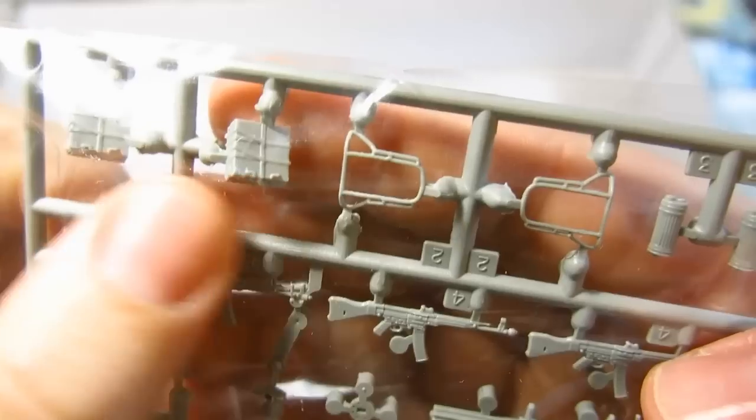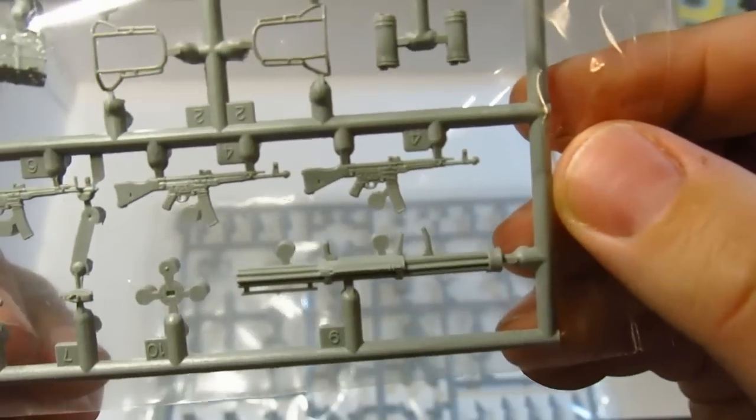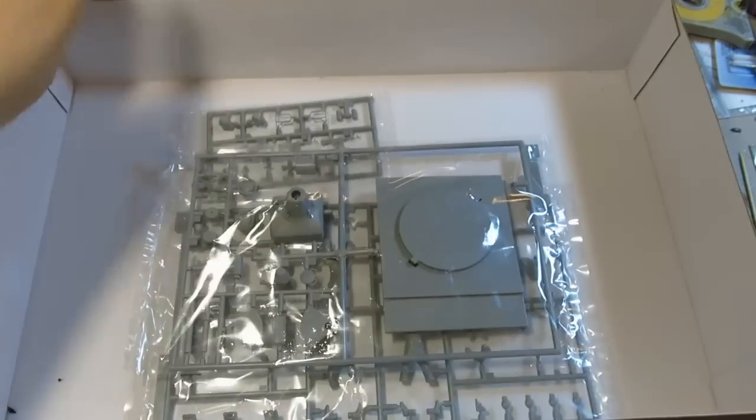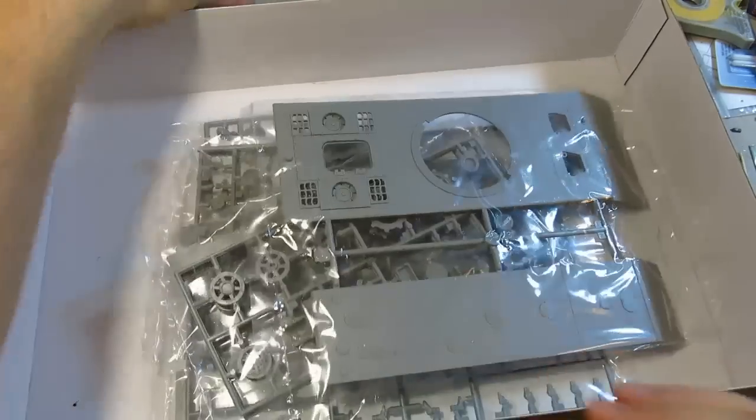That's the Vampire battery pack and frame for the pack. And I'm not sure what this device is supposed to be. Here, I'd have to look that up. I'm completely ignorant on that. So that consists of the sprues. Let me put this back in the box and we'll take a look at the instruction sheet for a bit.